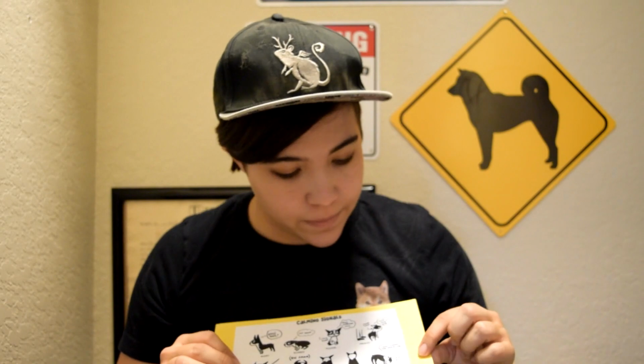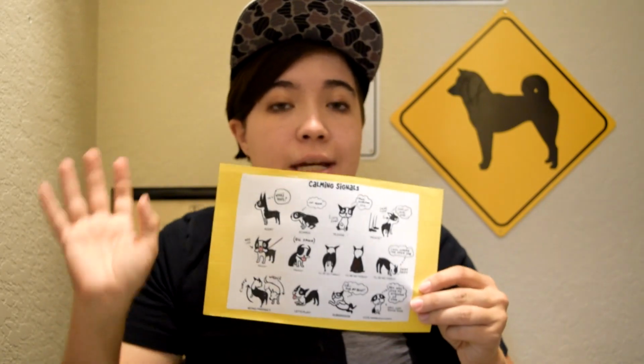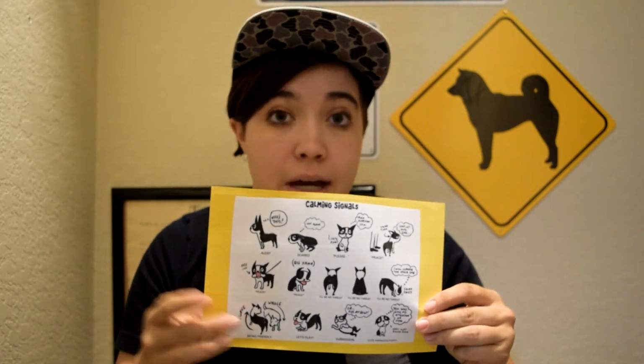And finally, we have calming signals. Again, we have the body position telling you, oh, I'm really curious, or oh, I'm a little bit more frightened. We'll have the yawn, the lip lick, turning their back. They might be sniffing the ground. They may even paw at the ground or scratch themselves. A polite sniff is when both dogs have their sides curved and they're both sniffing at the same time. No face-to-face interaction. Again, that's rude.